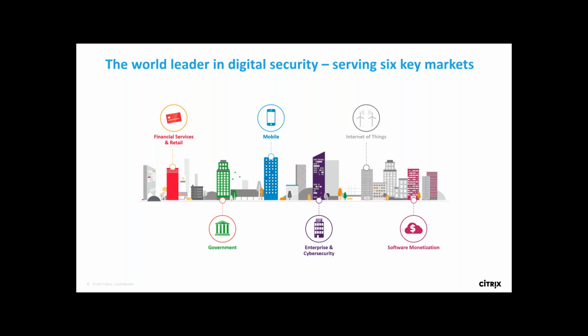When you think of the Internet of Things, smart devices, we're providing a lot of technology and solutions, again, so that those communication methods can be secure. In the government space, we're looking at federal identities, things like driver's license and passports, and we're able to encrypt the data that's going into those identification methods at the government level.